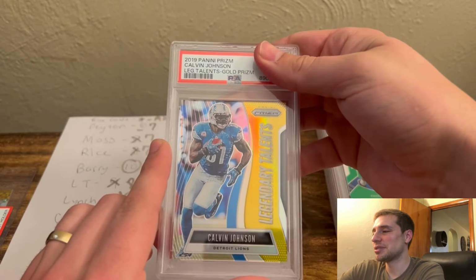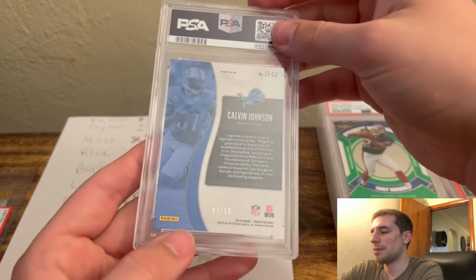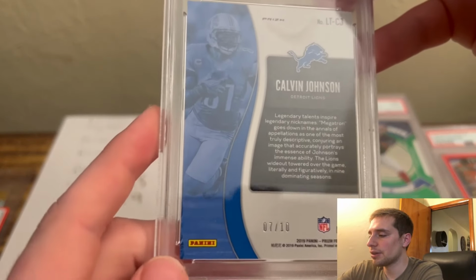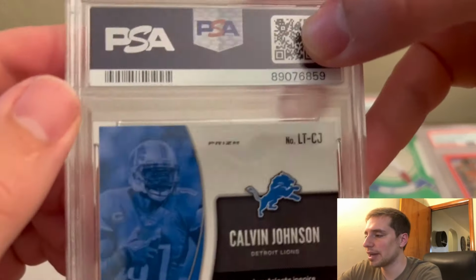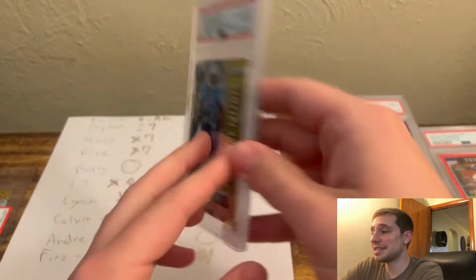So Kelvin Johnson, 2019 Prism, Legendary Talents Gold Prism. So this is a Prism insert. Numbered out of 10, obviously, as all gold Prisms are. I thought this one was a 9. If I recall, there was just very slight, I think right there, just the corner just very slightly white, if you can see. Was pleasantly surprised to get a 10.